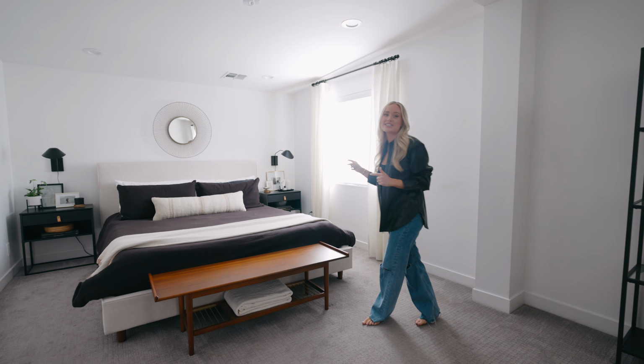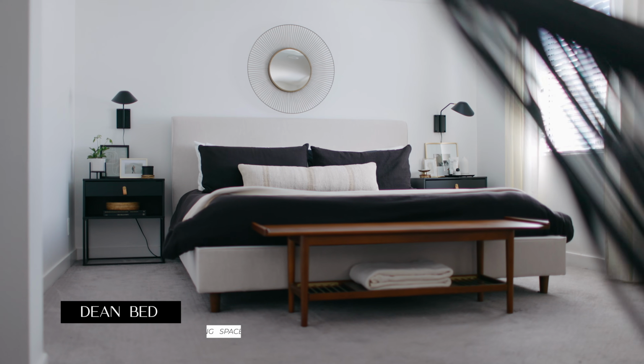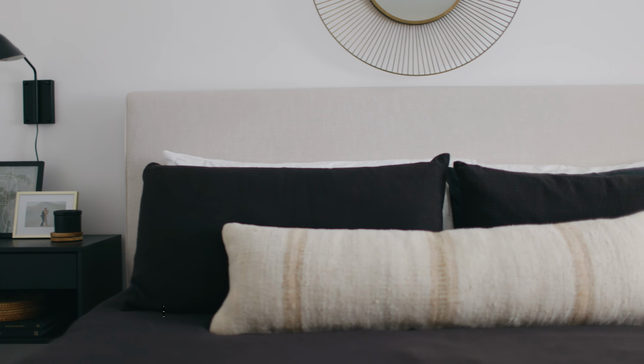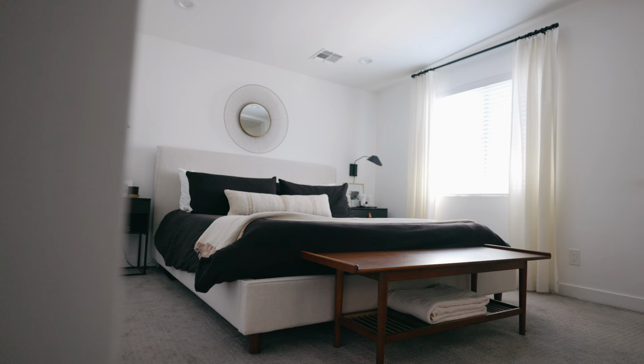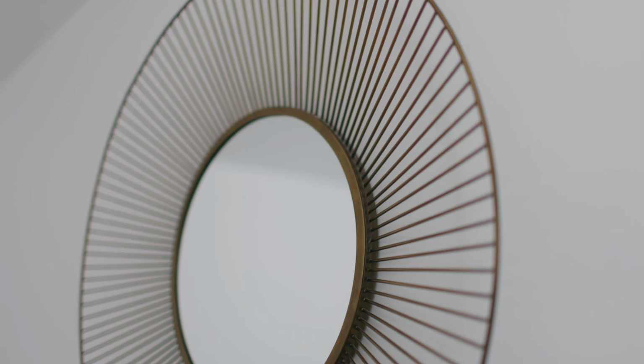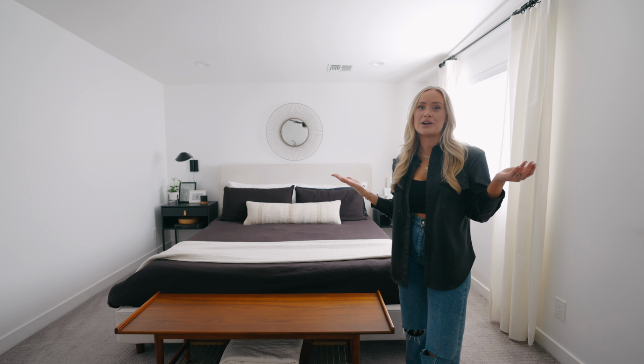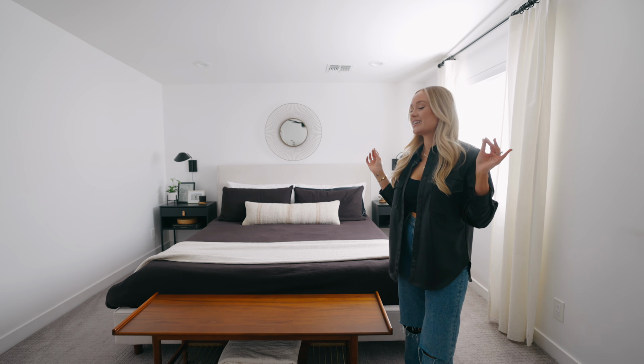I get so many questions on this bed, so I'm gonna give you the source right now. This is the Living Spaces Dean bed. You guys, it's literally like free 99 and such a good piece. So this is something I was like, we're gonna probably hold this for a while because it looks like all those more expensive beds out there, but half the price.